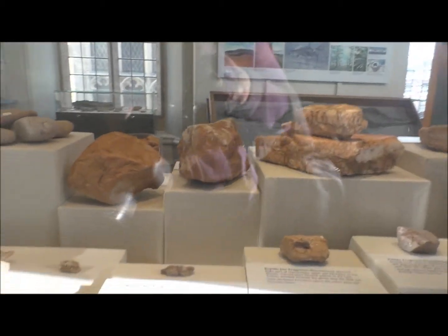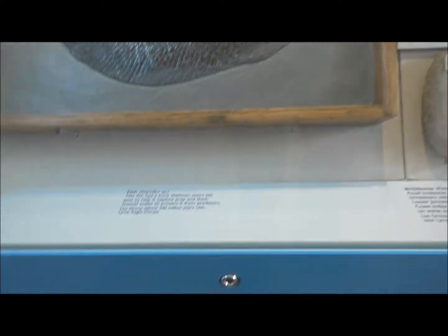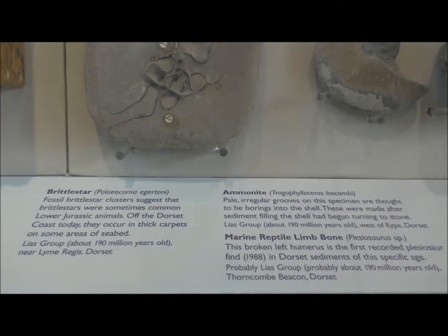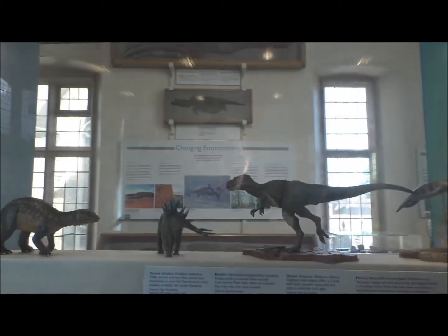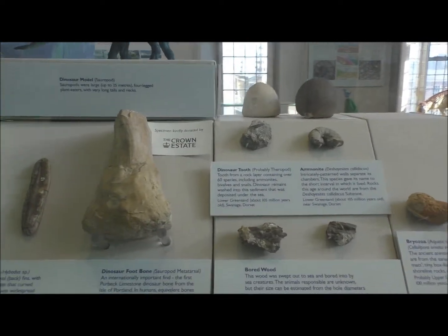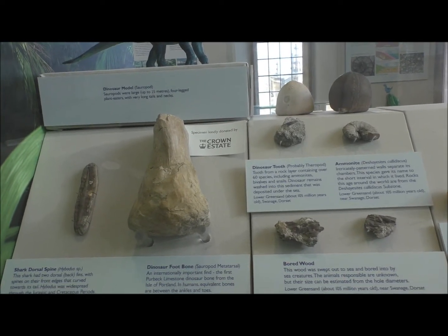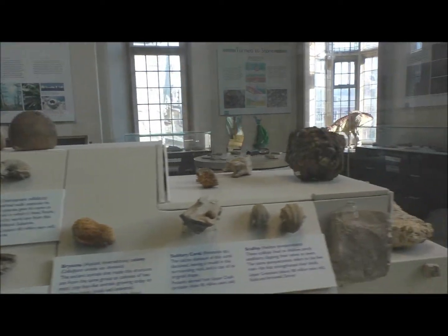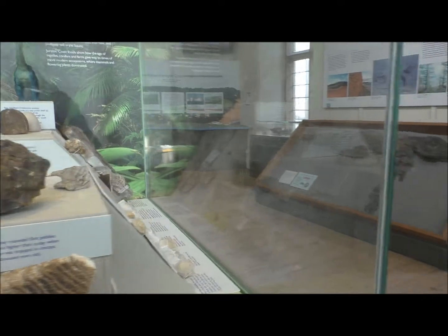And you've got cases in the middle. Nice, clean, clear, simple to read information underneath each one. Models on top. And you've even got specimens that have been donated. Because a lot of people in Dorset actually have specimens that aren't handed in. So there's a lot of private collections.